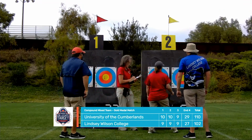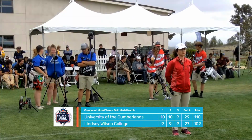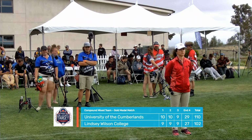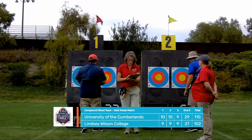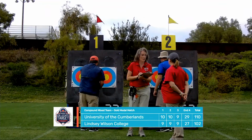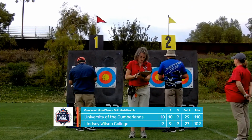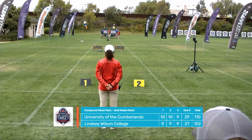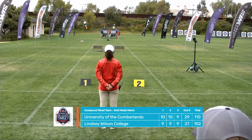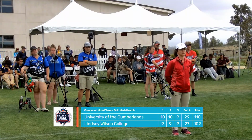Unofficially, looks like Cumberlands may have picked up a few more points, maybe 2 more. Just waiting on the official word here. And then we will have one more end. 4 ends. Yep.